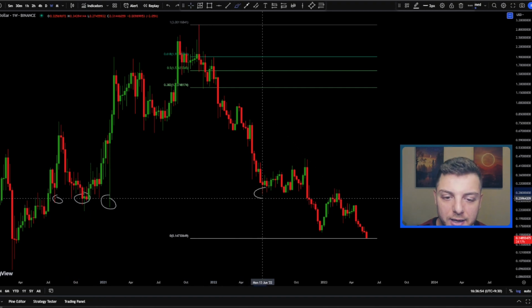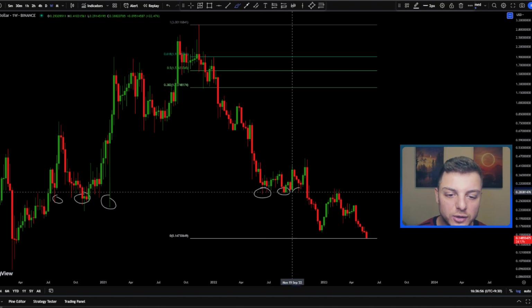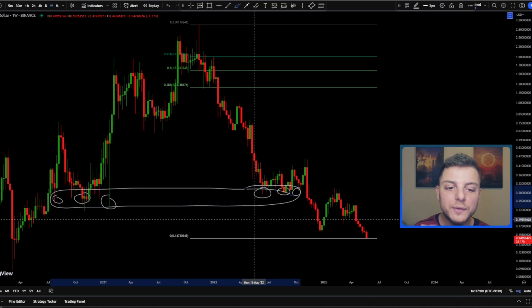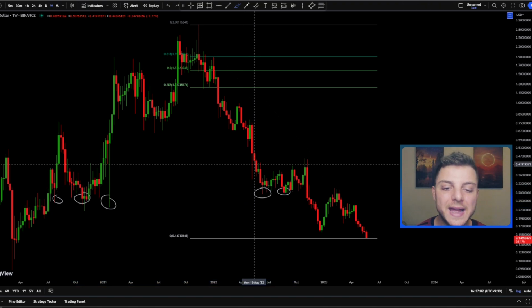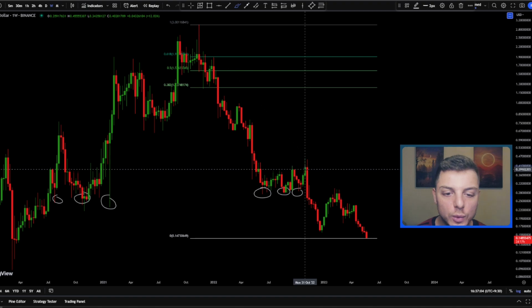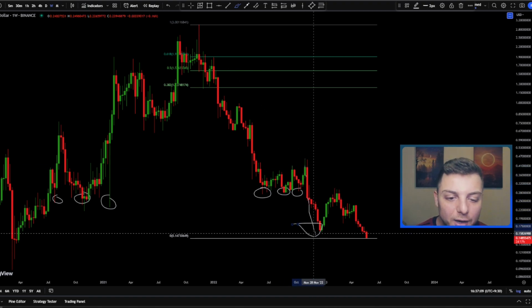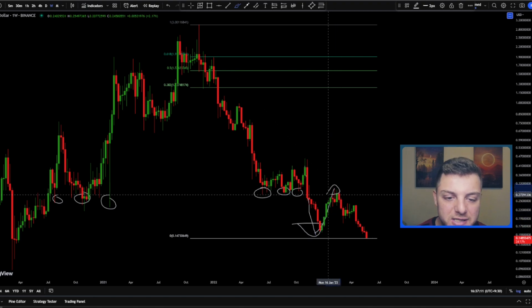Now, looking at the right here, you can also see that this support zone lines up perfectly with this support zone over on this left-hand side. So we've got a fairly strong support level in this area, but look what happened. We got a really strong break down below the support level, and what happened again? We got a retest of this support level.